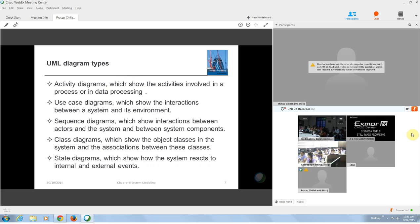Okay. By the way, these slides are in the community. They're posted, and I assume that you have downloaded them. Okay, so one of the most used techniques in the world is UML diagrams.